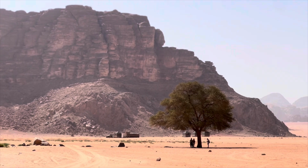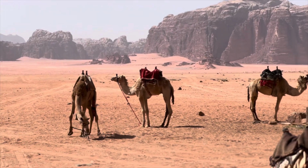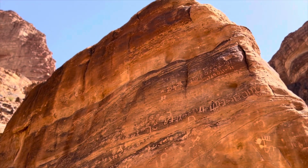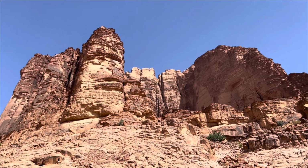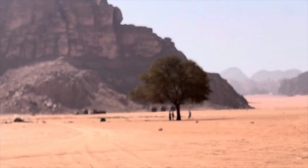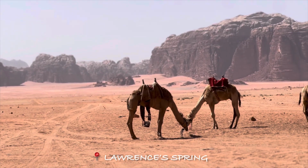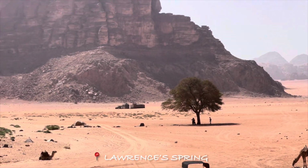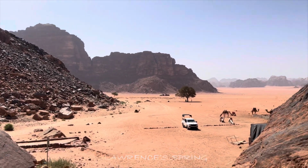Even if you rent a 4x4 vehicle, you should still take a local guide, or as they call themselves, a Bedouin. From Nabatean engravings to filming locations, the Bedouins tell you stories from the sites that you would otherwise miss. For example, this tree, which is in the middle of nowhere, is 100 years old, or how this place got its name, Lawrence's Spring. Plus, the trails are not well marked and it's easy to get lost in the desert.